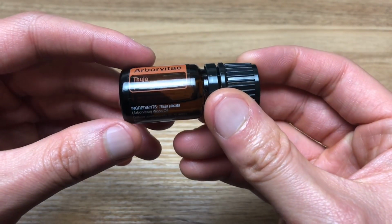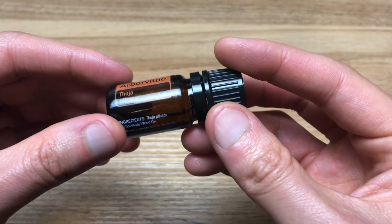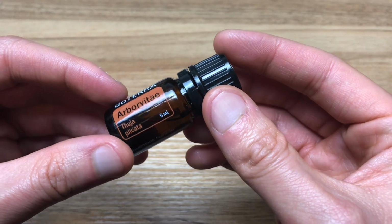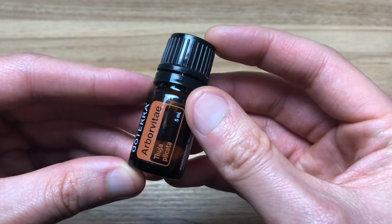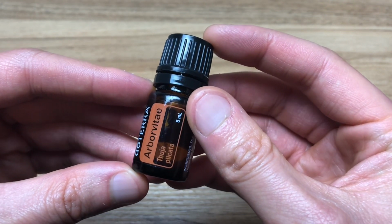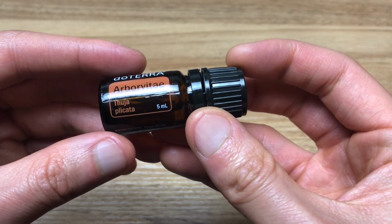The doTERRA Arborvitae essential oil is sourced from the heartwood of the Thuja plicata tree. It is also known as Western red cedar and is native to North America, primarily Canada and the northwestern United States. This unique source of Arborvitae essential oil contains a distinct chemical profile and is uniquely concentrated in methyl thujate.